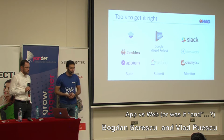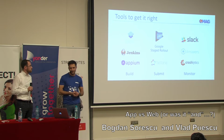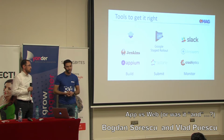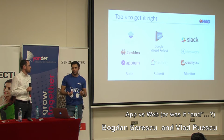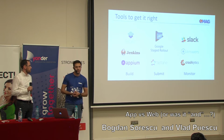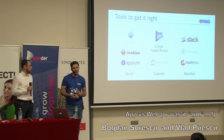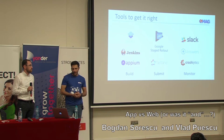And also, of course, Crashlytics. We have to watch out to not crash the app when we release it. And because of Crashlytics and the information it gives us for each crash, we are now for a few months, if not 1 year, at over 99.5% crash-free users, which is a good thing to have when you have an application and you can't change that often, you know.